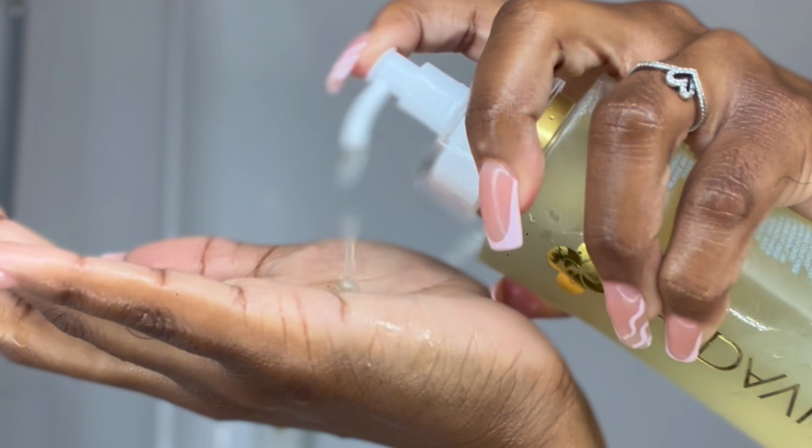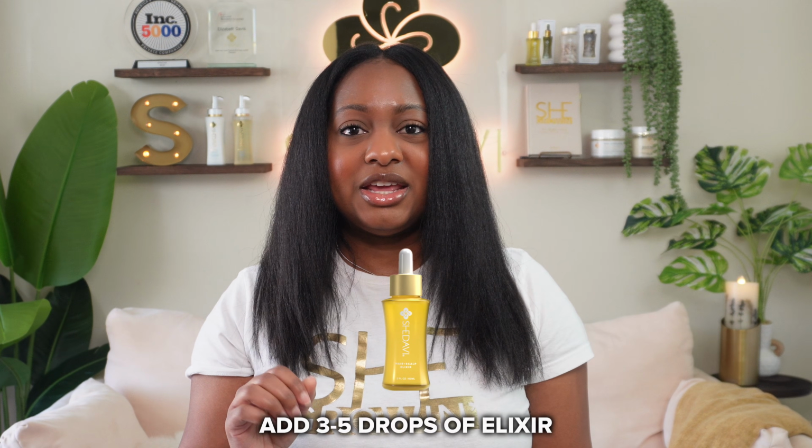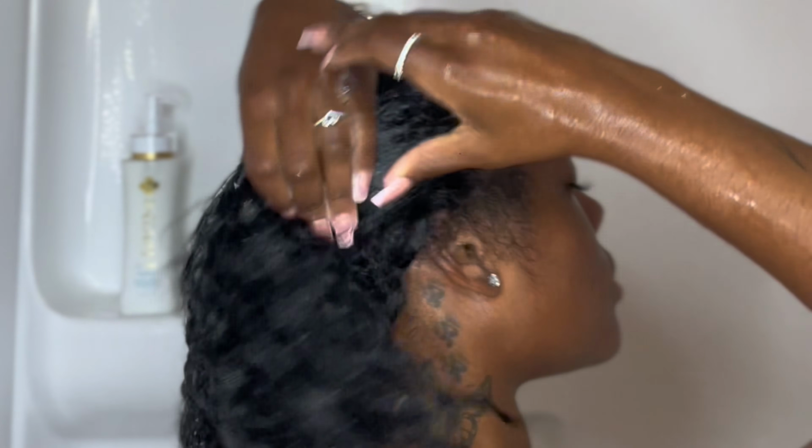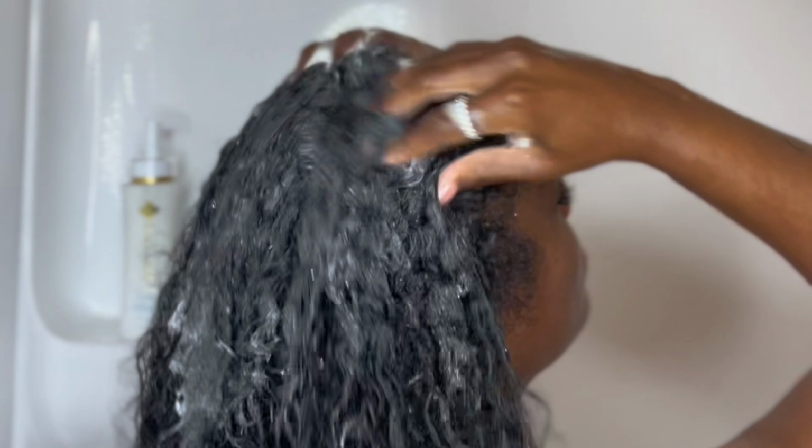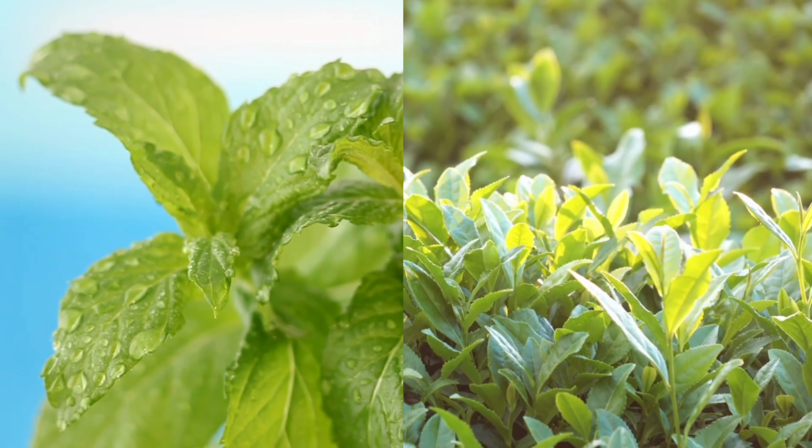Dispense the shampoo into your palm or a mixing bowl. Add 2 to 3 drops of the Shampoo Iconic Hair and Scalp Elixir. Mix them together to combine. Apply to your scalp and focus on your roots first to cleanse effectively. Then work it through the length of your hair, massaging the oil-enhanced shampoo into your scalp. It not only cleanses, but it nourishes your roots. The peppermint and tea tree oils in the elixir will stimulate your scalp, promoting circulation and growth while leaving it feeling refreshed.